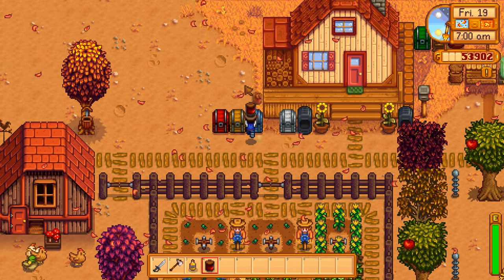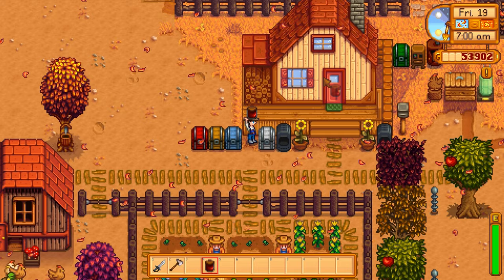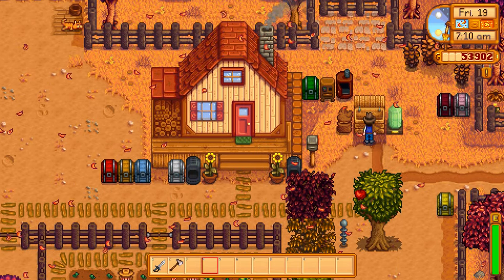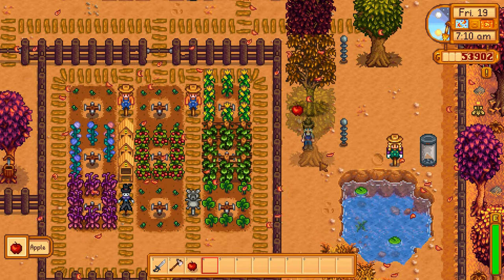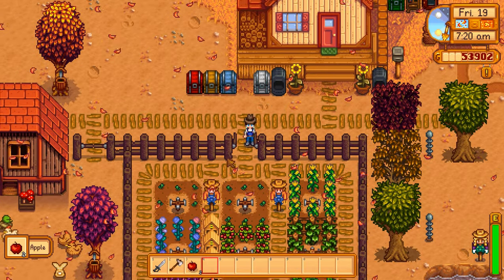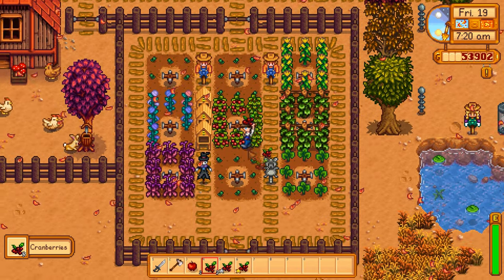I am going to put the truffle oil, at least one of those, in here, because I'm pretty sure there will be a time that we will need truffle oil for sure. So I'm just going to harvest all these, and then we can move on to tending to our animals and stuff in just a second. So I'll harvest that.